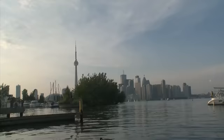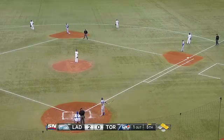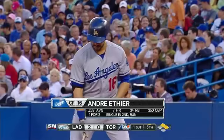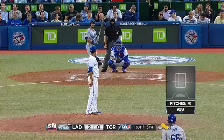Beautiful shot of CN Tower from across Lake Ontario over at Center Island. And the Dodgers have stranded five base runners. They've got two on here in the fifth. Andre Ethier singled and scored in the second. Rogers looking for that ground ball. They've turned one double play behind Rogers so far tonight.